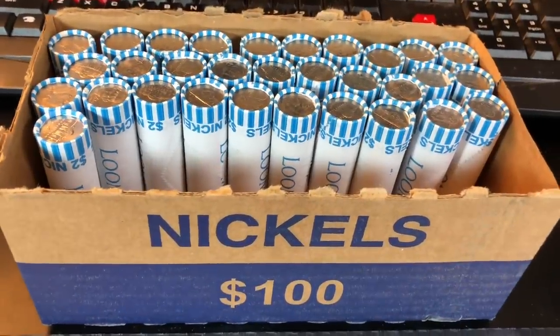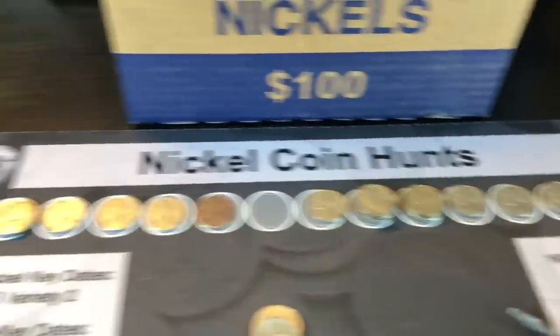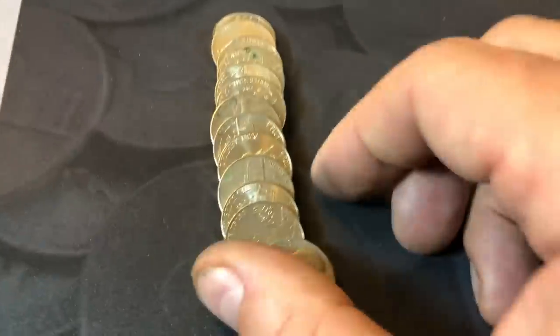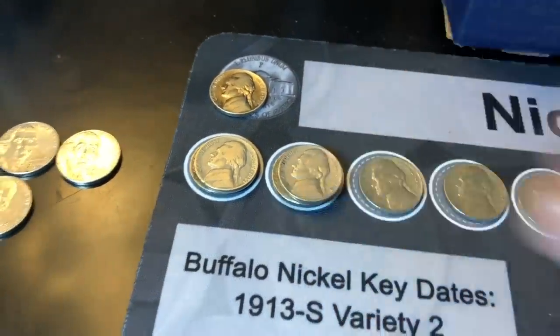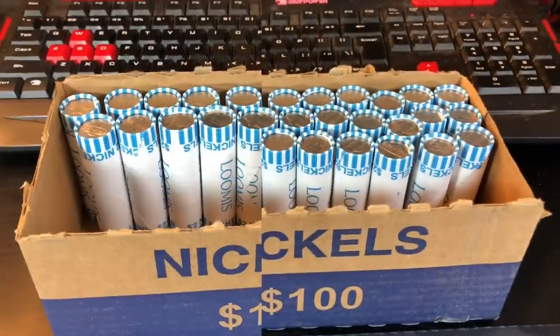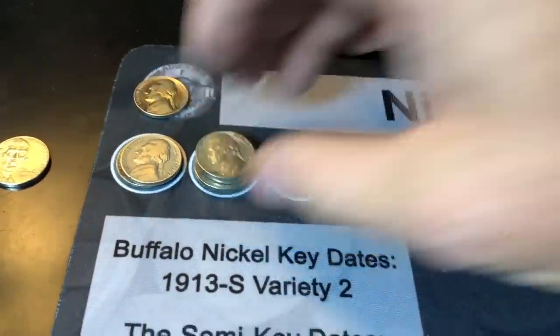We're on roll 19 of the second box, or 69th roll overall. And up until now, we've only found a couple of 50s. But we did score our first 40s nickel. It is a 1940 out of Philly. So we're on the board officially in box 2. Roll 25, another 40s nickel. 1940. I think that's the San Francisco mint mark. It is. 1940S.